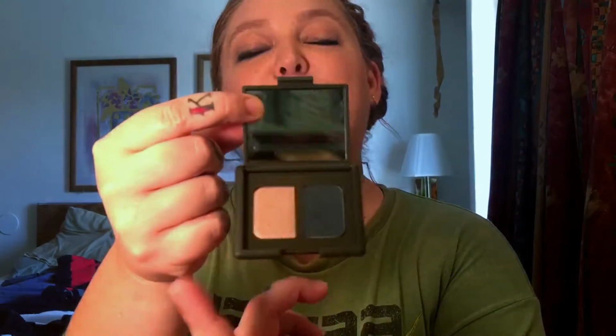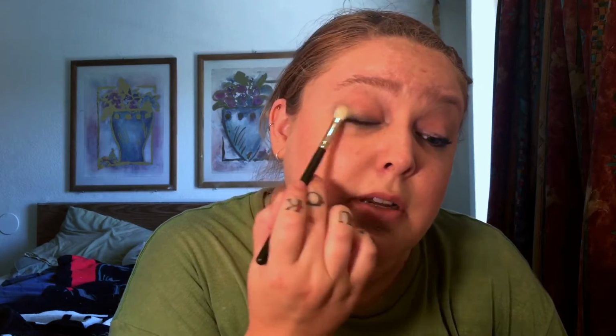Once you've smoked that teal out as much as you'd like, we're going to go in with Old Church Street 1, which is that beautiful golden shimmer. Pick up some product on the tip of the brush and apply it to the center and to the inner corner of the eye, blending it across the lid up to the crease and just over the edge of that teal shadow. When you've done the top lash line, go ahead and repeat the process on the lower lash line.